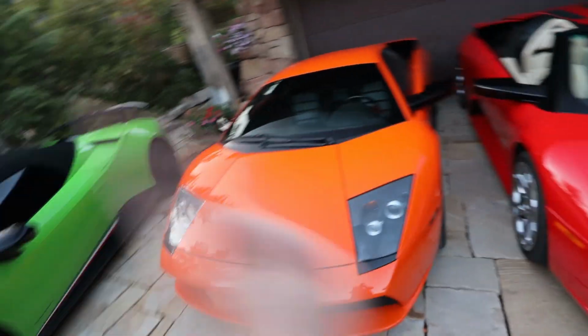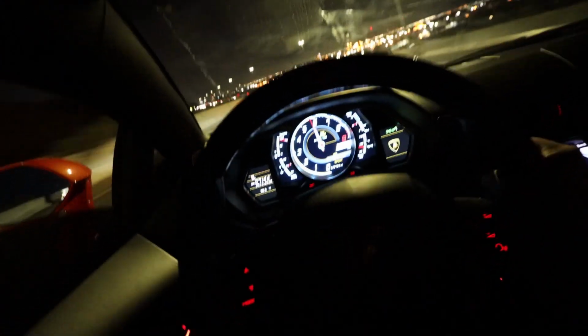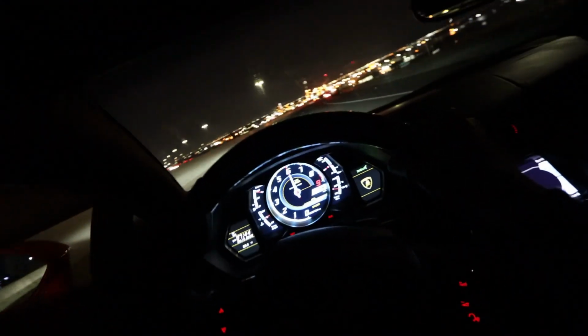We got the Mercy Roadster, the Mercy Coupe, and the Performante Spider. It's just too many launch controls and too many full sends. It was kind of sort of inevitable. You just never know when the last acceleration is gonna be.